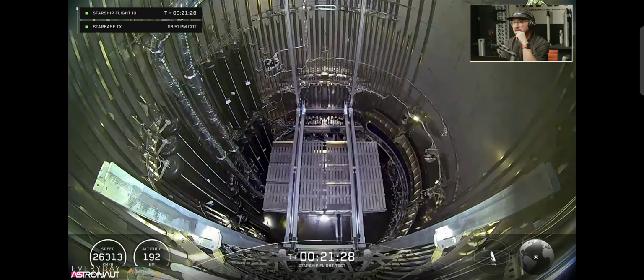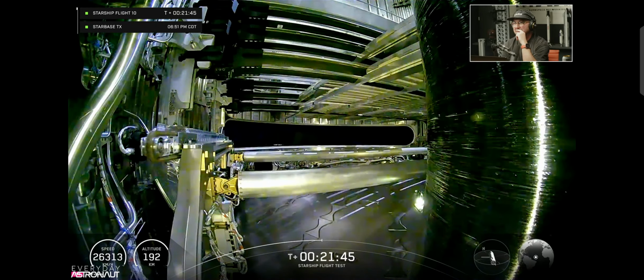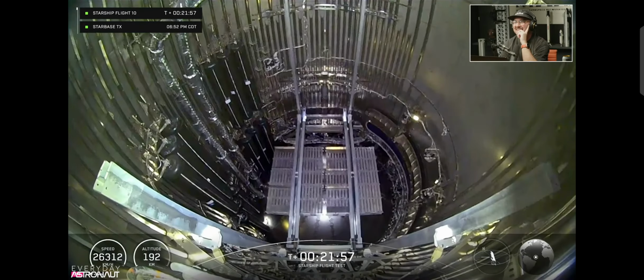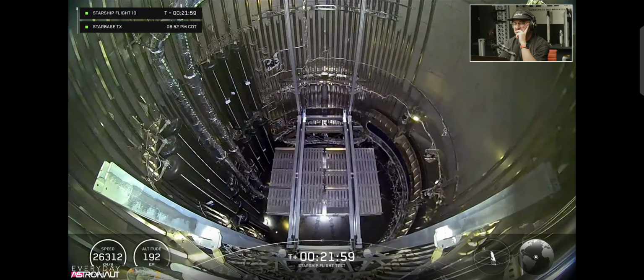Send it. Send it. Woo! Oh, that's a little boop on the way out. This is beautiful. And then the tree comes back. Oh, God. It's crazy to see the chain spinning. A Starlink chain goes down. Oh, God. This is too good. This is too good.